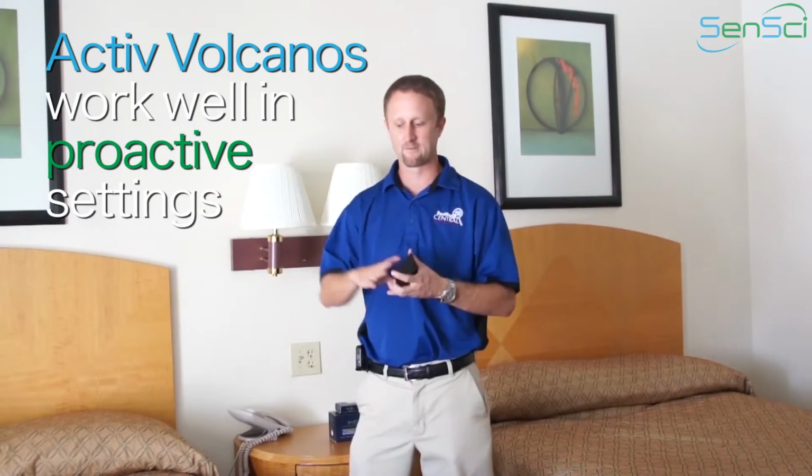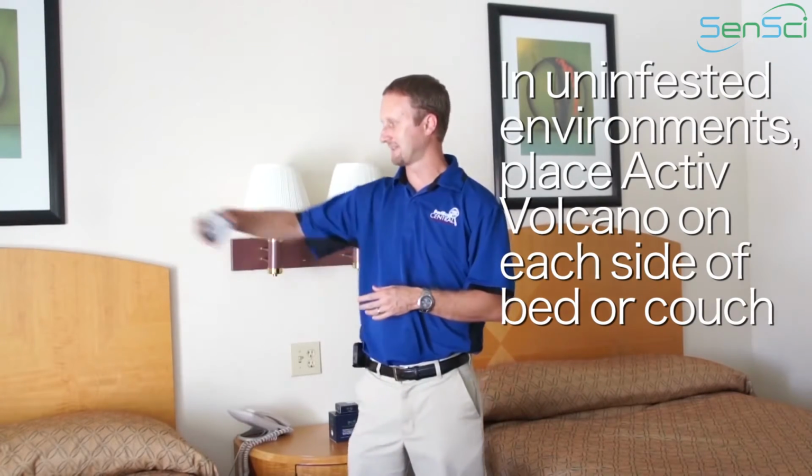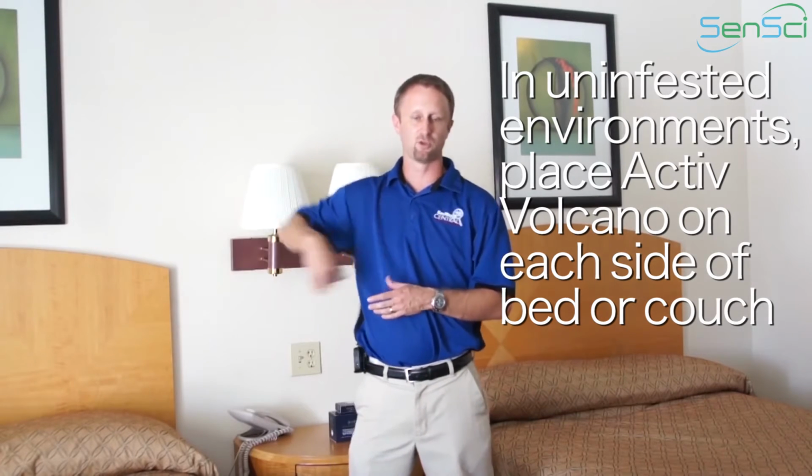To me, when I think about these, I think about them in proactive settings. There are no bed bugs in this environment. We have 1 active volcano to each of the head sides of the bed, so 2 under each bed or couch, or whatever the case may be. And then bed bugs are introduced into this environment. They're going to walk along seams and edges to gain access to that bed. They encounter an active volcano. They say, this smells like food to me. It smells like that sweaty shirt. I better go check it out to see what it is. Hence, the bug falls into the device and away you go. So, to me, it's going to be really interesting to see the data play out in a proactive setting.